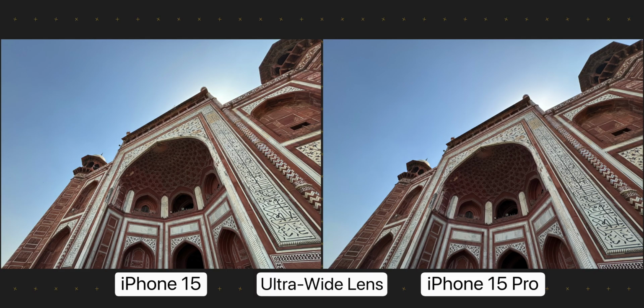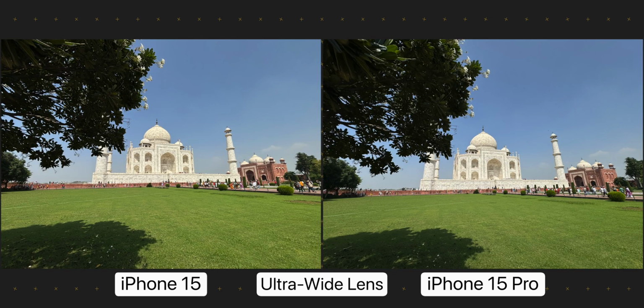Both the phones get 12 megapixel ultra wide angle cameras, and unlike the zoom lenses, these ones let you see a much wider perspective of the scene. This lens comes in very handy when you want to capture something but there is not enough space for you to move back, or when you want to show the scale of things.